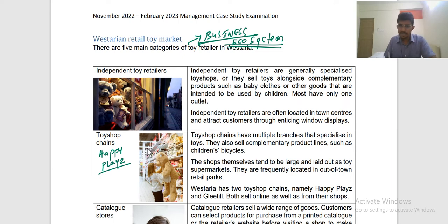Independent toy retailers are generally specialized toy shops. They sell toys alongside complementary products such as baby clothes and other goods that are intended for use by children. Most have only one outlet. That means this is like a sole trader business. So I'll write down here sole trader business. So this will give you a basic idea what this is. Basic small shops which sell toys.